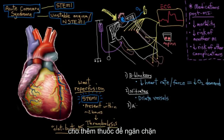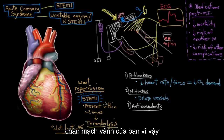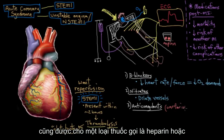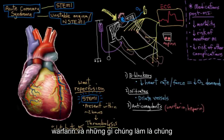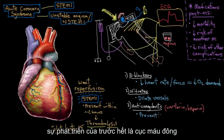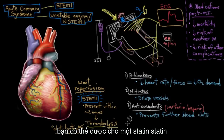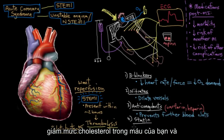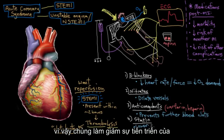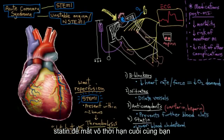You'd also be given more medications to prevent the development of more clots that could block off your coronary vessels. So you're already on aspirin, but you might also be given one called heparin or warfarin. What these do is they prevent your clotting cascade from happening as easily. So they slow down the growth of, first of all, the clot that might have caused your myocardial infarct, and second, any further clots that you might develop down the track. You'd probably be given a statin. Statins reduce your blood cholesterol level, and so they decrease progression of atherosclerotic buildup in your coronary arteries. Remember, plaques are filled with cholesterol, so you'd probably be given a statin to take indefinitely.